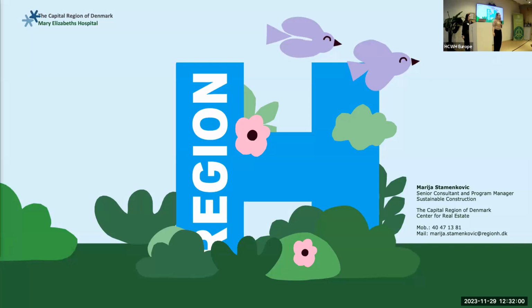It depends on the ward. Is it an operation theater or what is it? In operation theaters, we use linoleum. So every part of the hospital that is not for playing or not for administrative use has linoleum, actually. Thank you.